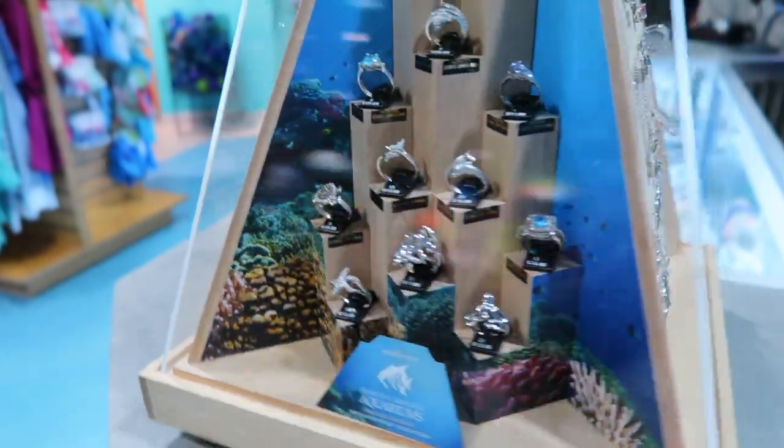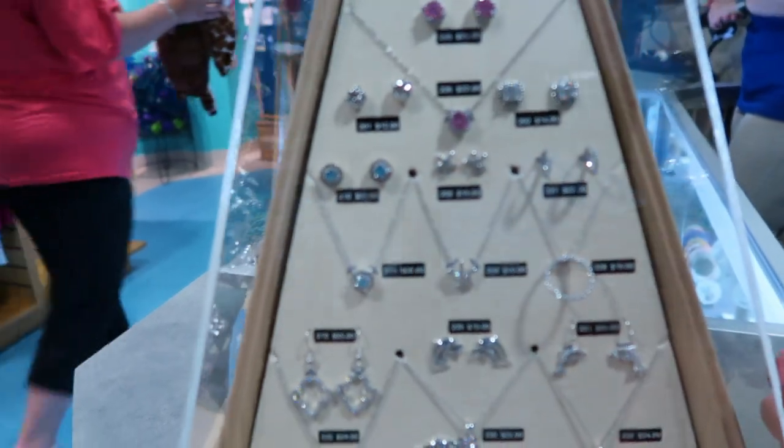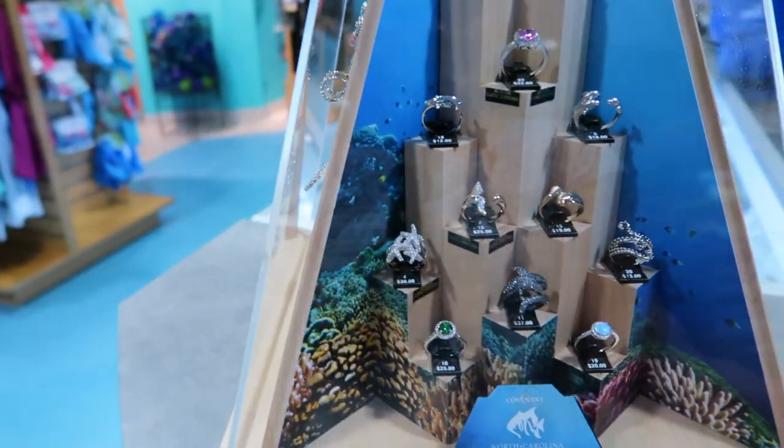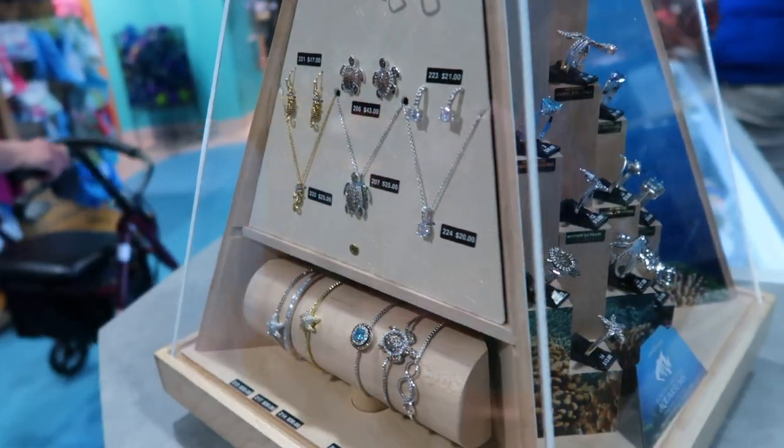Oh, that is pretty. Oh, there's even a snake. A snake ring. The earrings and the jewelry in this case are brass and they're dipped in rhodium. Yeah, and they have a lifetime guarantee on it.